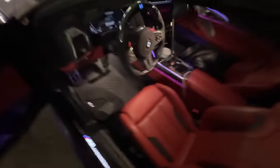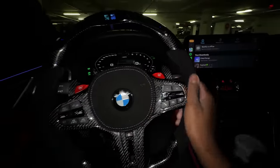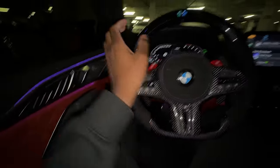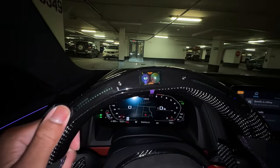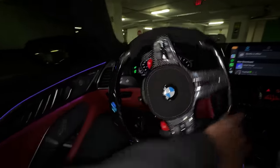By the way, I did get a new steering wheel. I'm gonna show you guys that right now too. So this is a custom carbon fiber steering wheel, purple stitching, Alcantara on the sides. Still works with heating and everything. We got new carbon fiber paddle shifters with purple minus and purple plus signs. The details on this are crazy. This is a dope steering wheel. You could change the color of the lights. You have the racing lights, so you know when to shift gear in your peripheral vision.